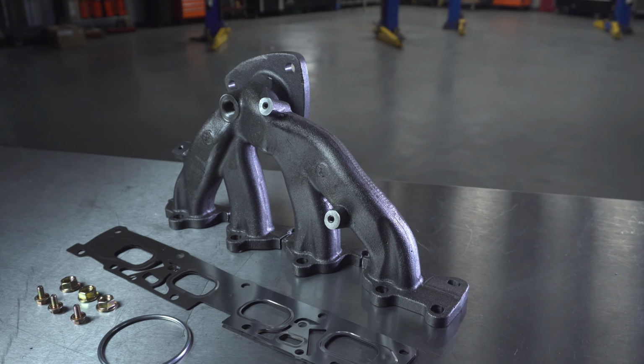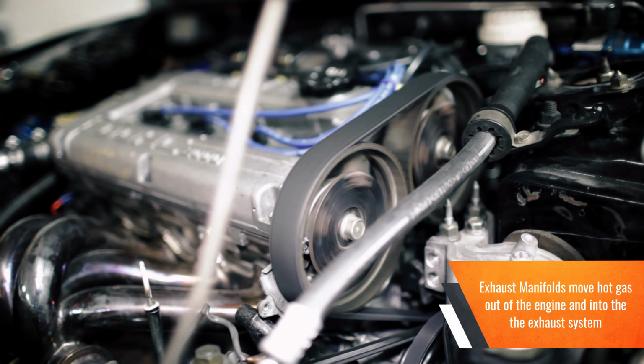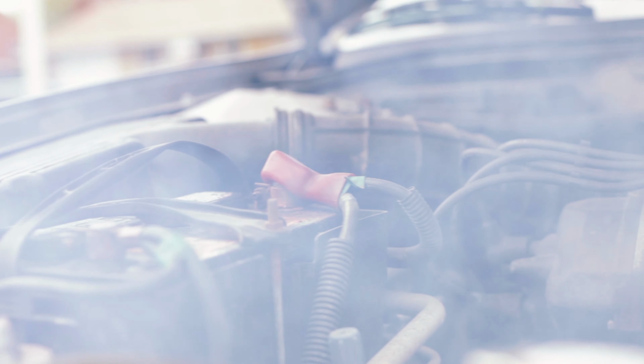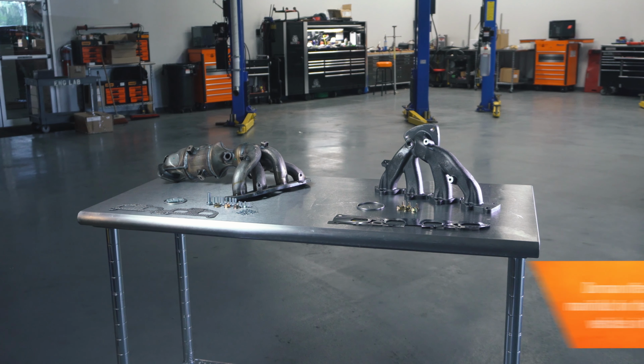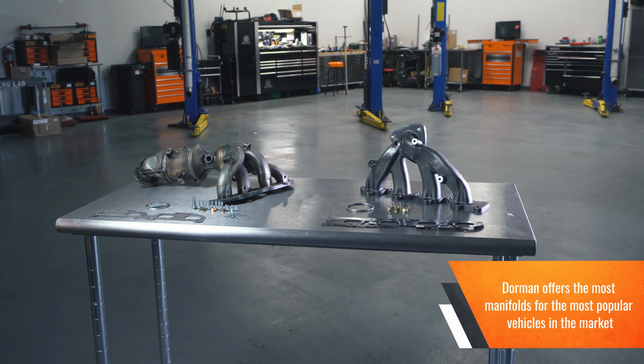The humble exhaust manifold has a demanding job, getting hot combustion gases out of the engine and into the exhaust system. Extreme heat cycles can take their toll, creating cracks that eventually become dangerous exhaust leaks and failure points on emissions tests. Dorman offers the most comprehensive line of exhaust manifolds for the most popular vehicles in the market.